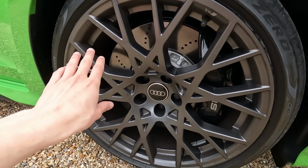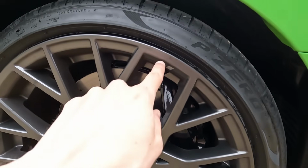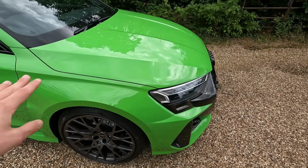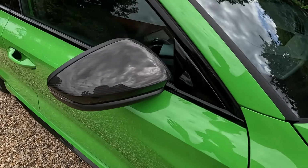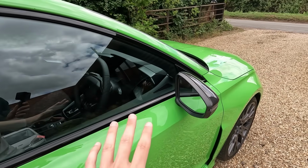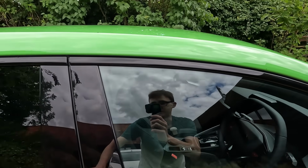These are the standard wheels. I like them. Do you know why I like them? Because they're not diamond cut. I've had issues forever with my diamond cut wheels. So these look great for me, but it's all subjective. There are a few different wheel designs in black as well. There's the carbon door mirror, which I really like because it's nice and small, so you don't worry about it getting knocked off. Gloss black goes all the way up the top as well.